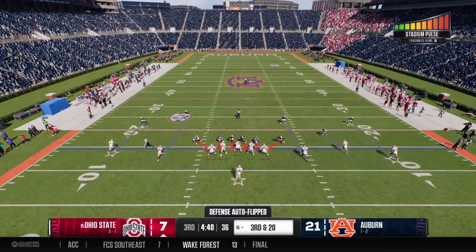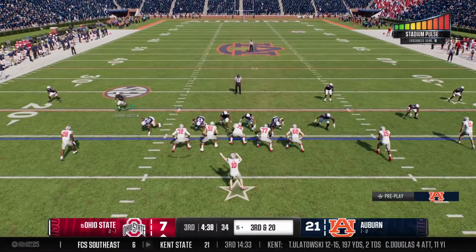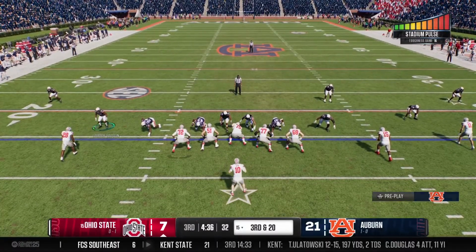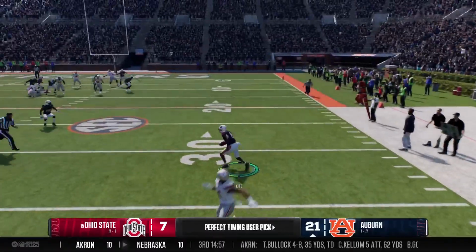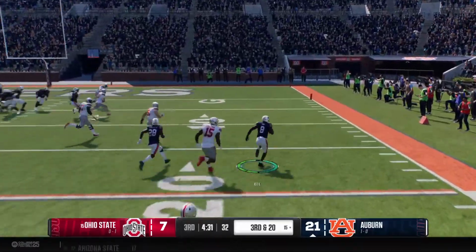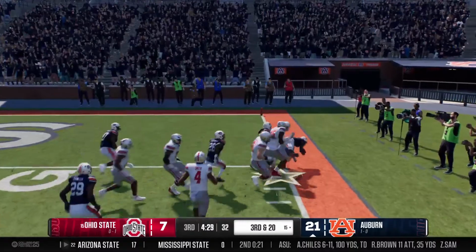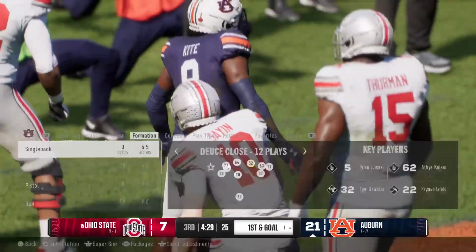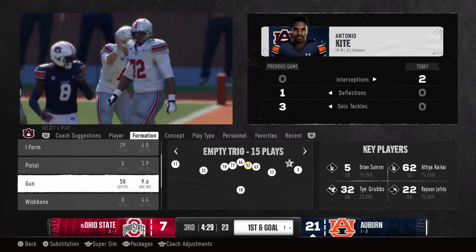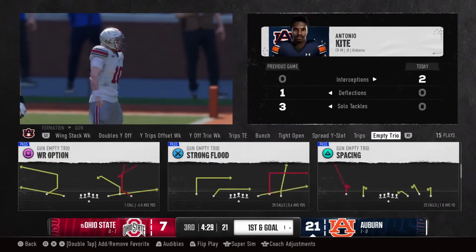Listen to this crowd just shaking the girders of this place, trying to help their defense. On third and long, he'll have to turn it loose deep. And he intercepts it. He goes out of bounds, but he just about did it himself. What a return after the interception. Man, this is how we do it.